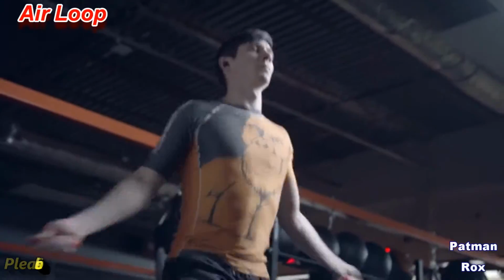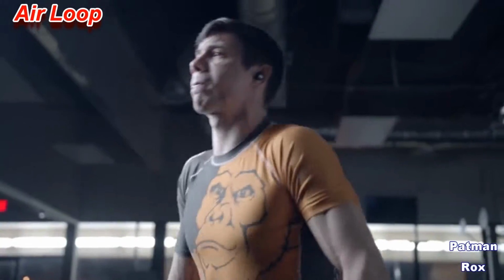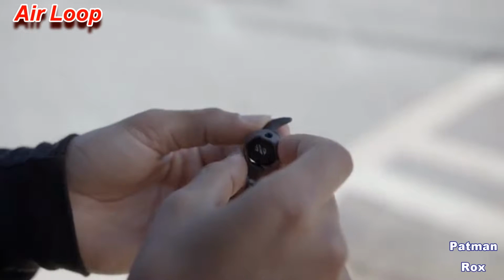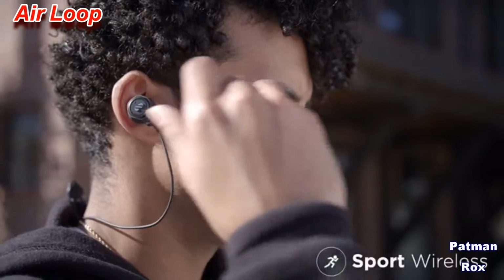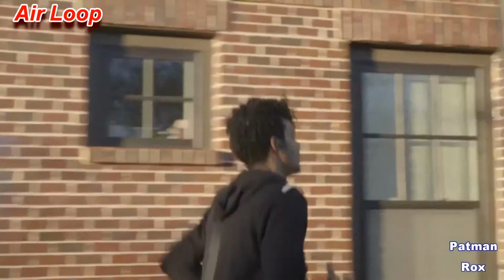With powerful specs to handle any workout, Air Loop gives you the freedom to choose. Attach the ear hook to enter sport wireless mode. With these, the Air Loop is stable at any speed.